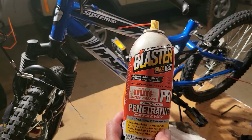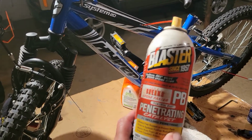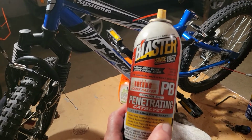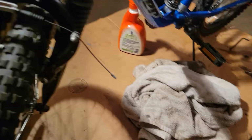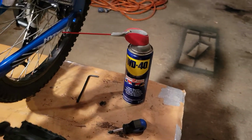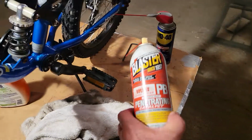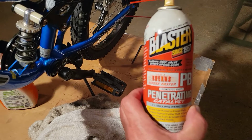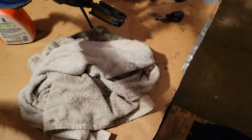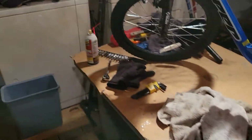This is the stuff, folks. This is the stuff right here. If you want some penetrating oil, this is the shit. Now, if you ain't got nothing else, that'll work. But that doesn't shine a light on this. This is the shit. If you got some rusty shit and you need to get some oil in it and penetrate it, that's what you need, that stuff right there.